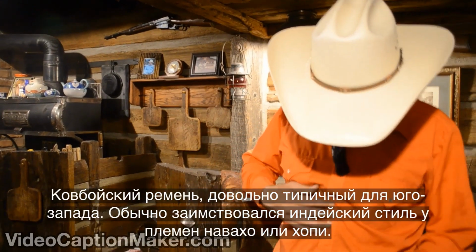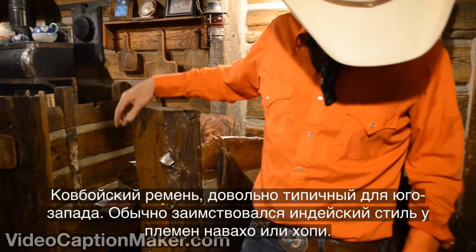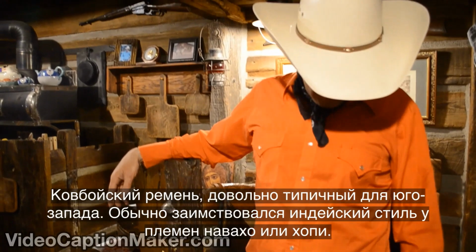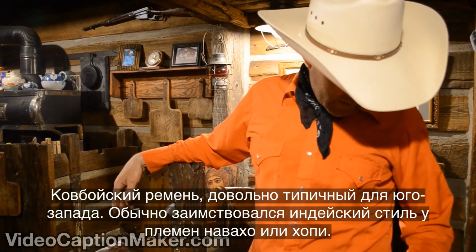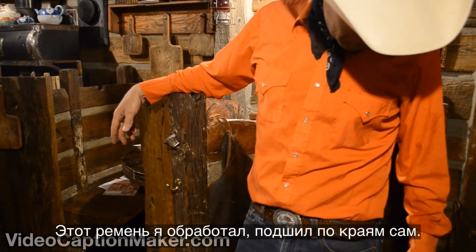This is the belt. A cowboy belt is pretty much the very standard thing for us. This is a typical southwestern one. Usually it's got some sort of Indian Navajo design or Hopi design to it. This belt here I braided myself, buck stitched myself.